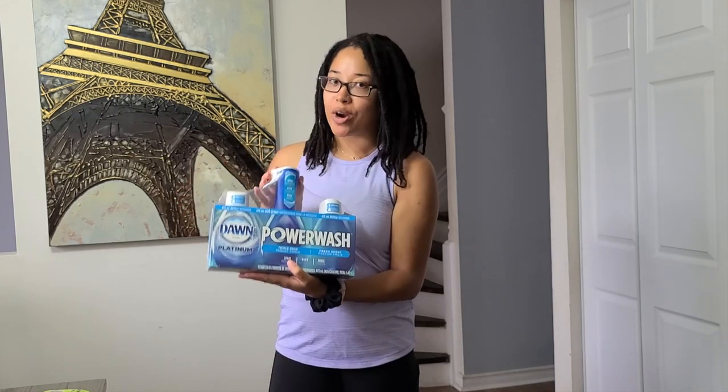I'm telling you right now, this is 100% worth it, and it's definitely a little bit up there in price, but it's so worth it, and your house smells amazing when you use it.